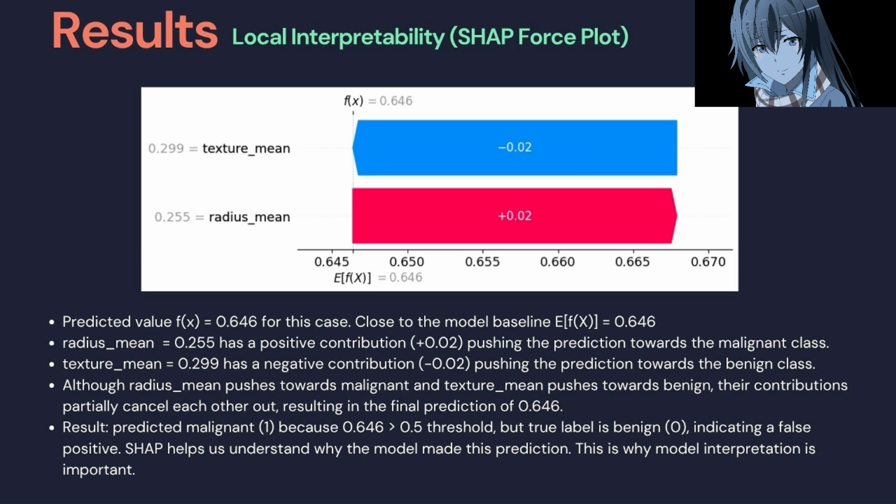We use a SHAP force plot to visualize how each feature contributes to a specific prediction. The horizontal axis here represents the final predicted value, which is computed from a base value, the model's expected value, plus the combined contribution of individual features. Features on the left side of the plot, shown in blue, reduce the prediction value, pushing it toward the benign class. Features on the right, shown in red, increase the prediction value, pushing it toward malignant.